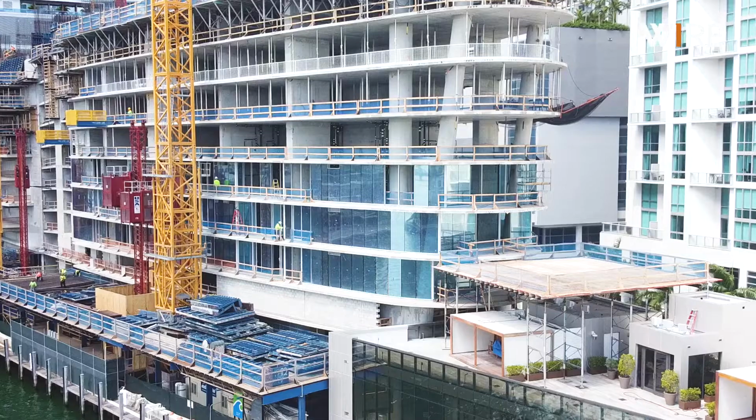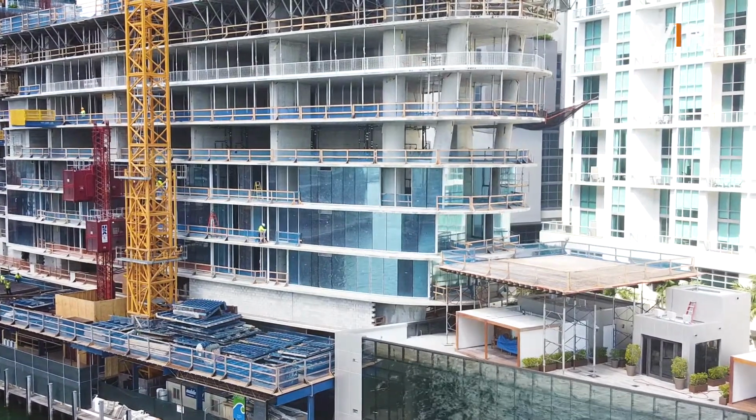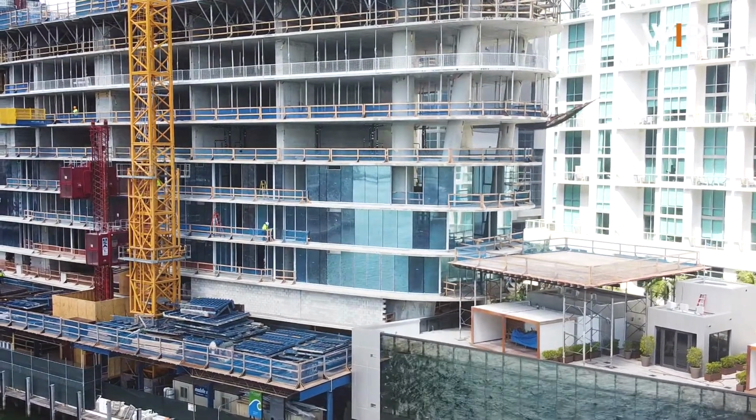There were about 27 different developers bidding for the lot. Our developer came and said, hey, here's 50% cash and we're closing in 30 days, and they were able to secure the land. After that, they said, hey, we want to do a building with a car brand related. So they went over 10 different car brands.